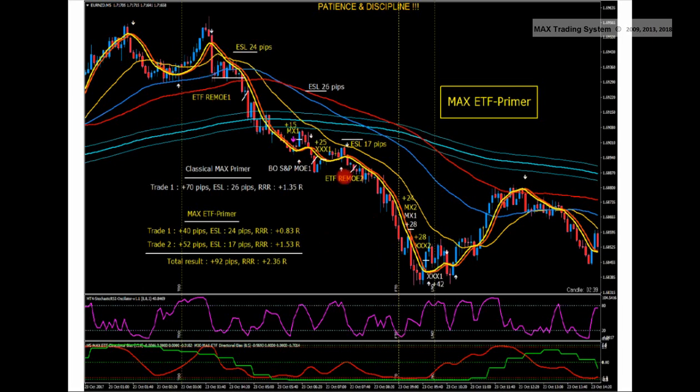Here we have a movement going through our home base, and with the classical max primer we look only for short trades when the price evolves below the home base. And so the entry was here. I'm using the white notation to illustrate the max primer trade. So we had here an entry, and then later here an MX, and then the XXX.